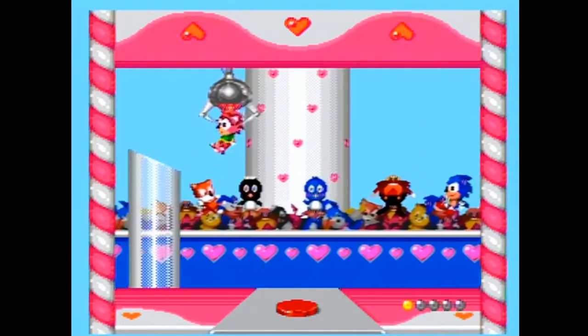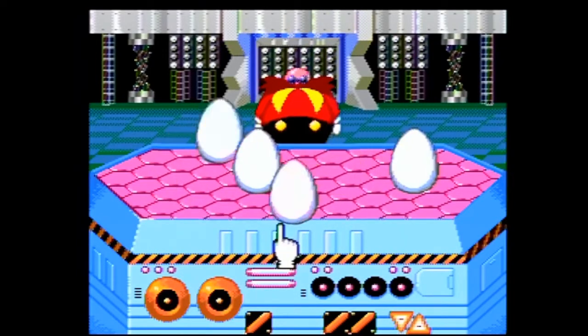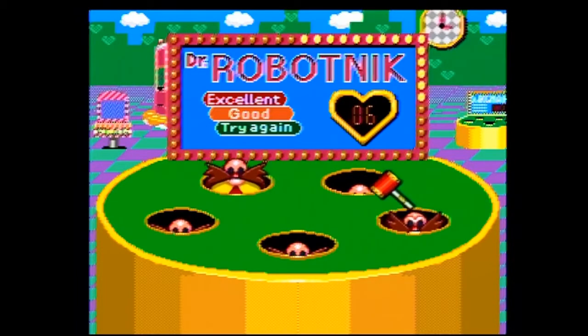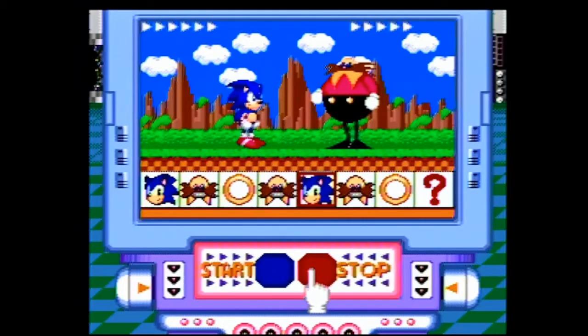Then there's all the basics, the card matching game, find the egg that the character is hiding in after Robotnik shuffles them around, whack-a-mole. But that's not all you get. You get a boss fight. Yeah, a boss fight in a Sega Pico game. This is the final showdown between Sonic and Robotnik, and it's pretty miserable.